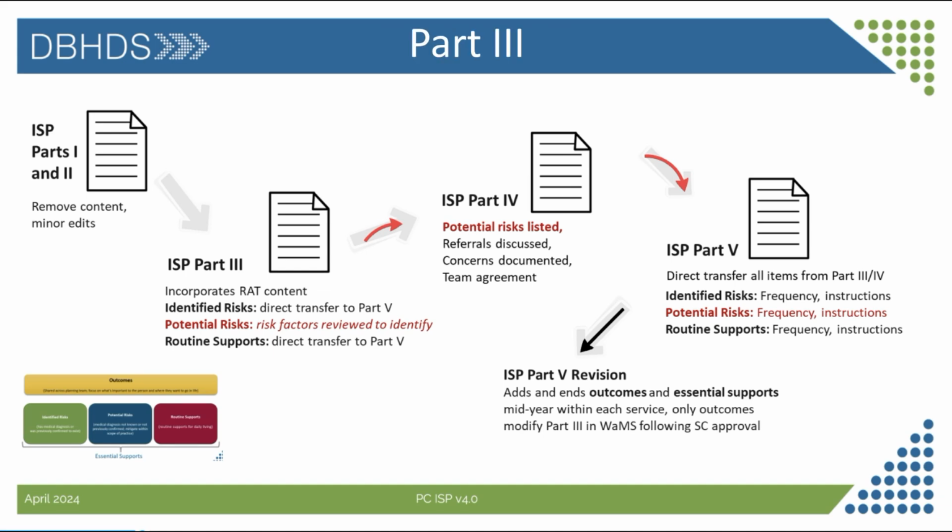Part 3 is actually where the RAT content is incorporated, and when risks are known to be true, they are checked and then transferred to all Part 5s to be addressed by providers. Risks that are identified as potential risks will also be listed in the Part 4 in a printable format before transferring to the Part 5s. Essential support changes occur on-site and are documented through Part 5 revisions by each provider and service. Changes need to be communicated to the support coordinator, who can ensure all relevant team members are notified.